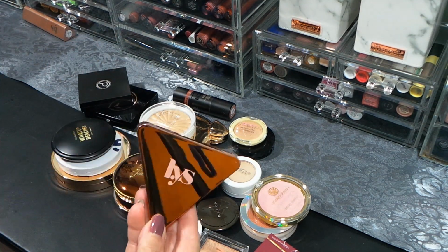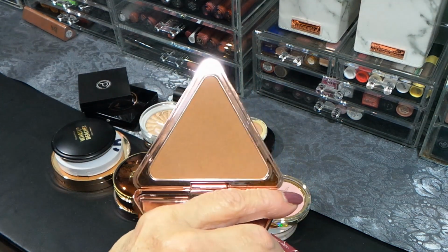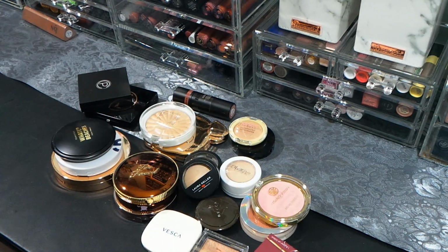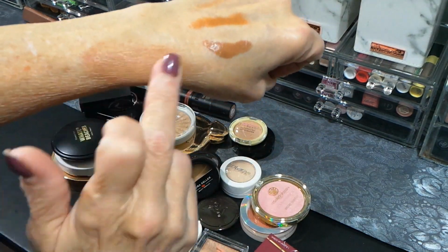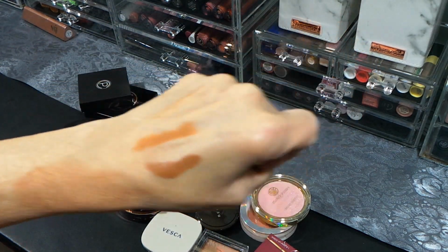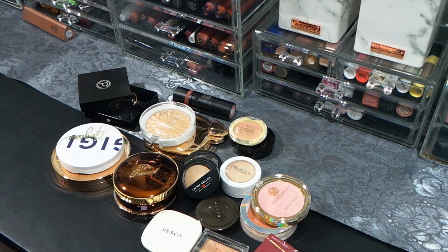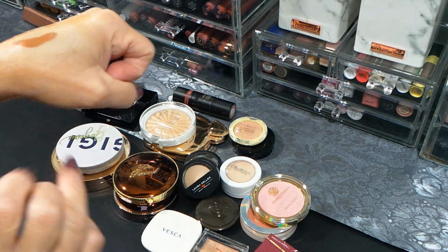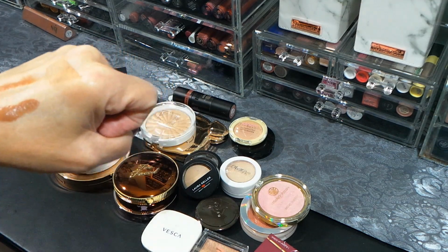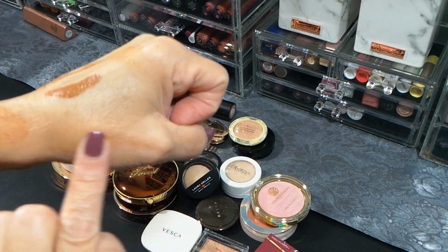This is a favorite from LYS. Right here. I've used this multiple times. This is a pretty shade. I'll put it on. I don't know where I'm going to put it on. But when you put it on and you blend it out on your face, it's not muddy. And it's nice. I've talked about What Up Beaches many times. This is probably my favorite right here. And this is just a real pretty shade, and it's much lighter on. You can almost barely see it. Let me turn that light away a little bit. You can barely see it on.